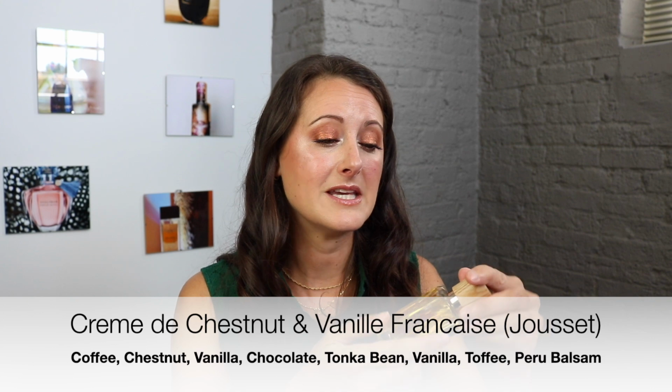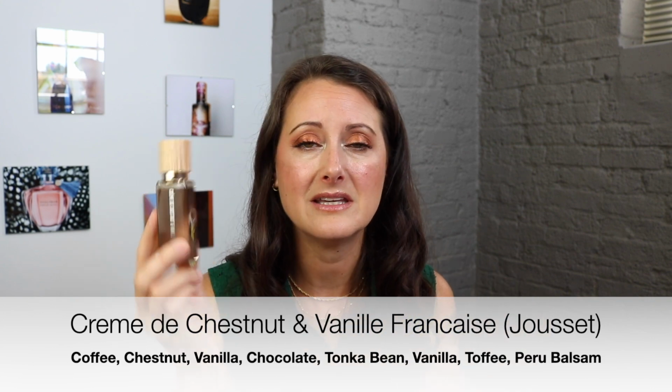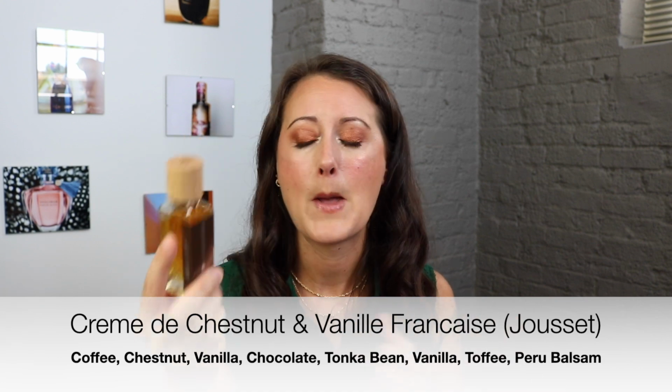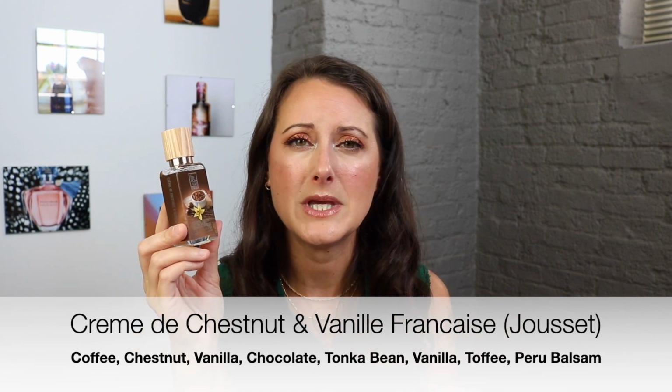It's yummy. It's sweet, it's chocolatey, it's very chocolatey. It's like chocolate chestnuts and vanilla. Very creamy, sweet, deep, tiny bit nutty. It's a good one. I'm really excited to see what this one's gonna be like when it is fully macerated. I think by the time it gets really cold here and I'm ready to pull this out, I have a feeling this one's going to have changed and is just gonna be so good. So anyways, that one is Creme de Chestnut and Vanille Francaise.